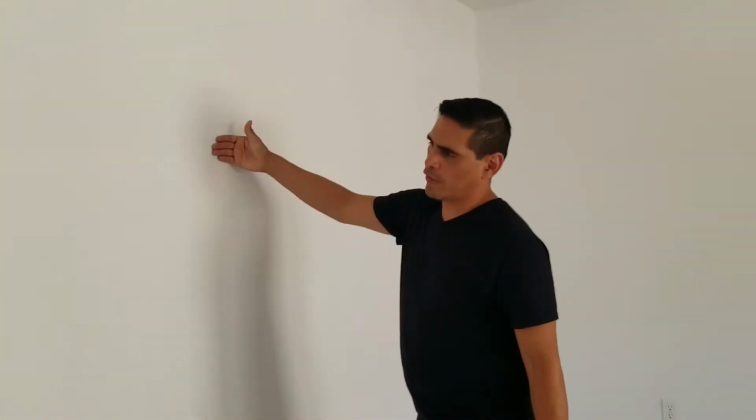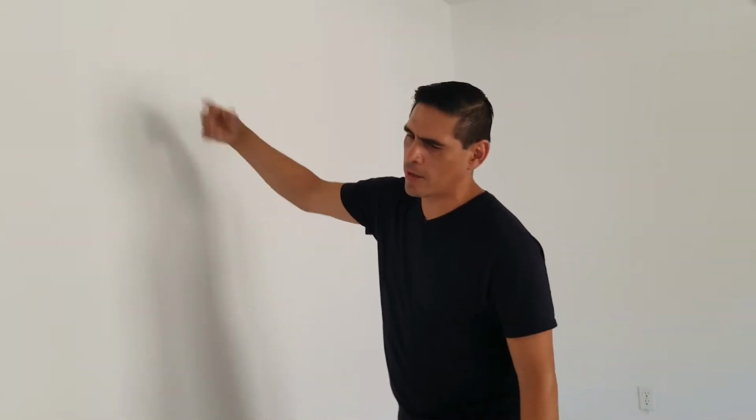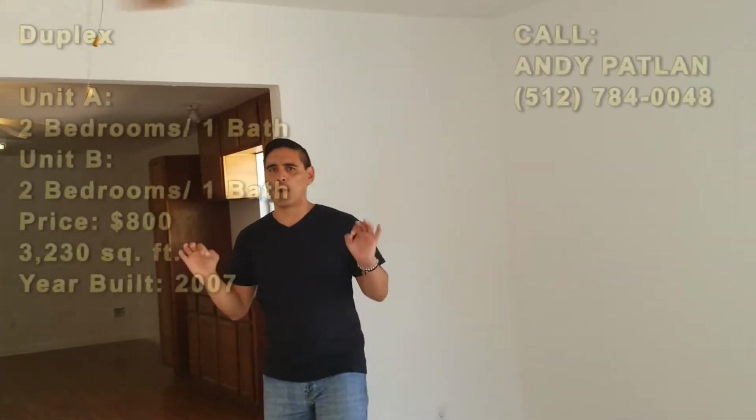We did have a little bit of an issue. We had to reinforce the firewall. We added another 5/8 sheetrock to each side, plus some insulation in the cavity, but it's all done. As you can see here from the before and after, this thing is ready to go.